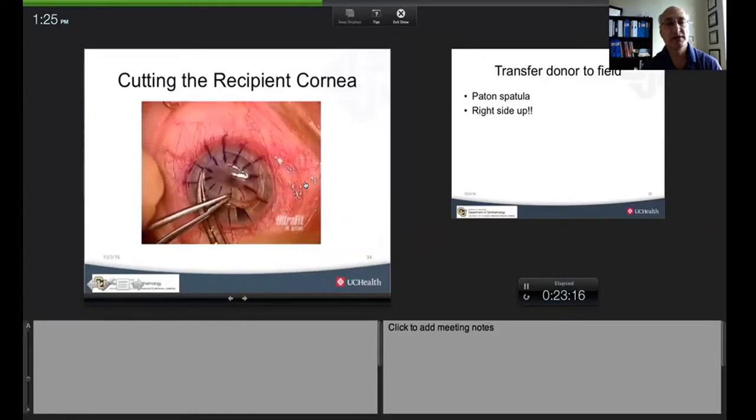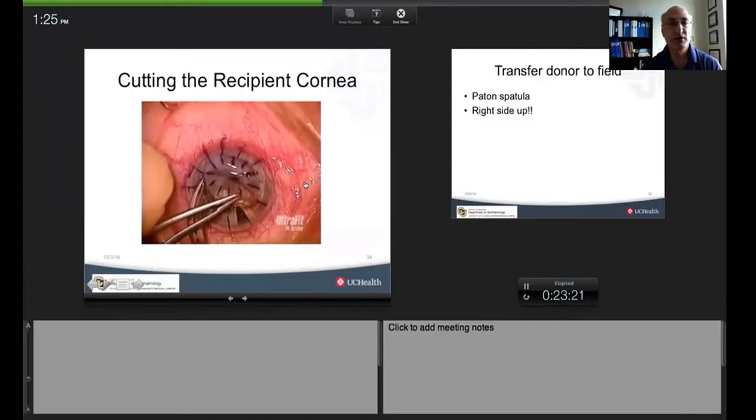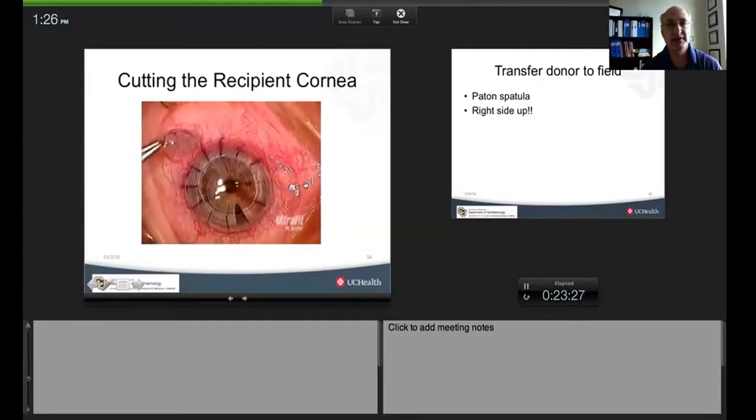Now, if you have work to do in the eye, sometimes you can leave 1 clock hour hinged and just flip the cornea over. This allows you to close the eye quickly in the event of a suprachoroidal hemorrhage, something you always have to be on the lookout for. We'll talk about that under complications a little bit.